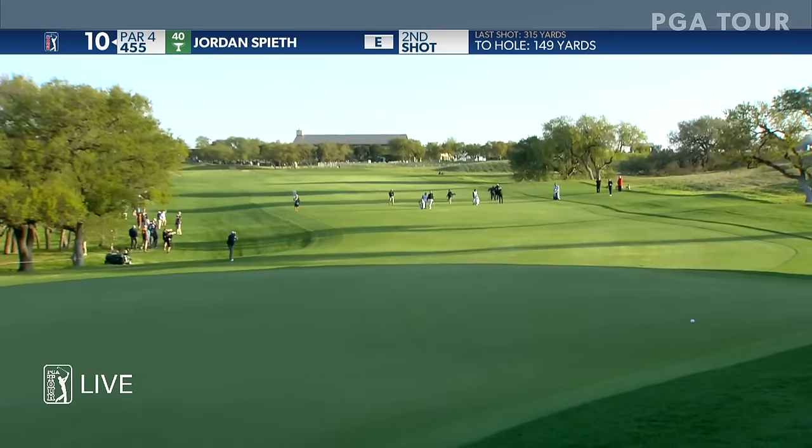Now, this is left of the flag. Good shot. I like what he did there. Just kept that club face open, just trying to get that little squeeze fade.